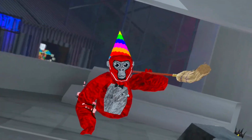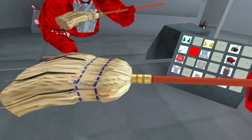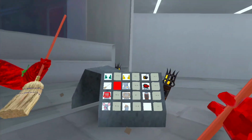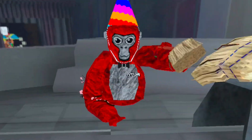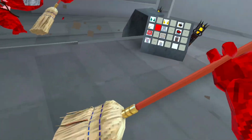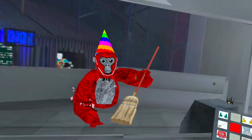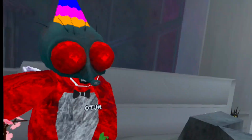Okay, the broom. Oh, wow. Oh, this is sick. Whoa. Wait a second. That's cool. The only complaint about it is just, why is it facing down? Make it face up, please. Free stuff, nobody cares. Oh my god.